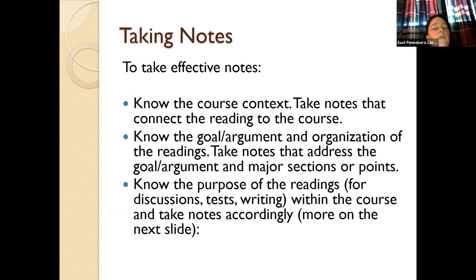That's the purpose of the whole process we've been through so far, so that while you are reading, you can read effectively, and at the end, you can be confident that you have what you need.